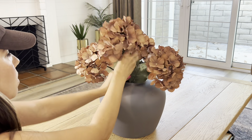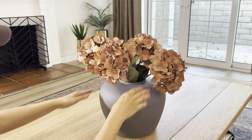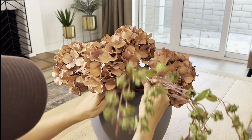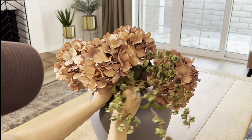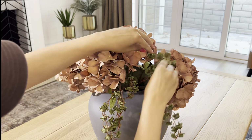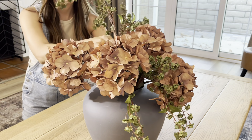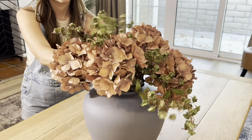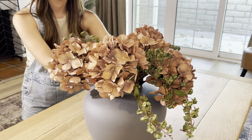I felt like it still needed some filler, so I went in with these green leaf stems that I recently found at Home. And these are one of my favorite purchases that I found. These look very realistic. They have like a nice drapey feel to them. They remind me of something that you would see at Amber Interiors, but they were so affordable. So when I went there, I bought the rest of them. I think I bought like 10 of them, but I'm using about 4 or 5 just to fill out this vase.